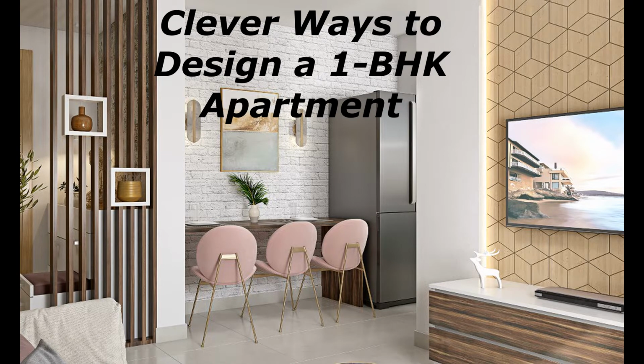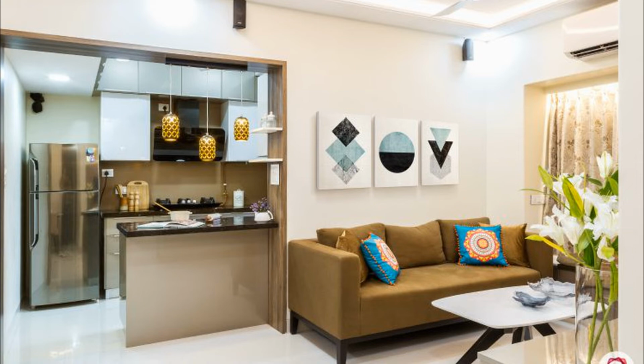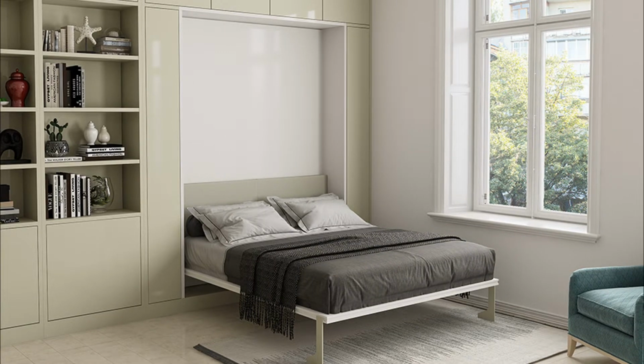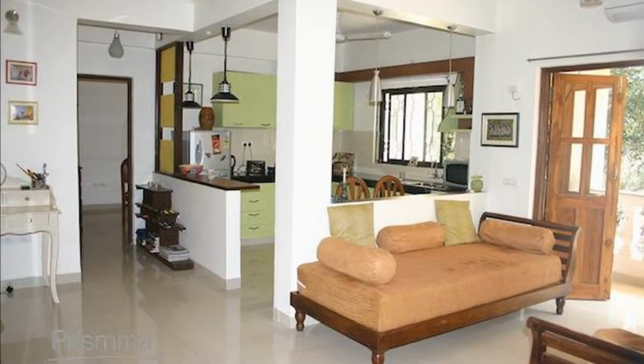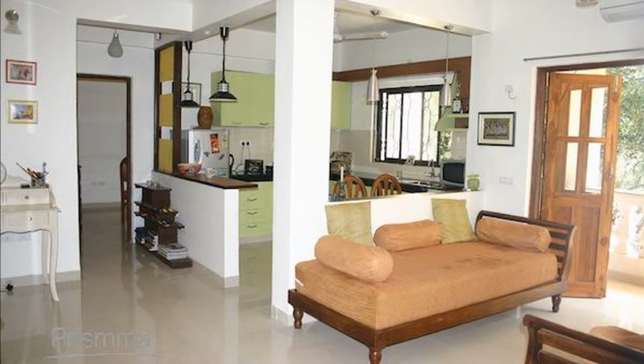Clever ways to design a 1 BHK apartment. Find out how to create a highly functional 1 BHK flat without compromising on style. A 1 BHK house, that is a house with a bedroom, hall and kitchen, usually has an area of around 400 to 650 square feet.